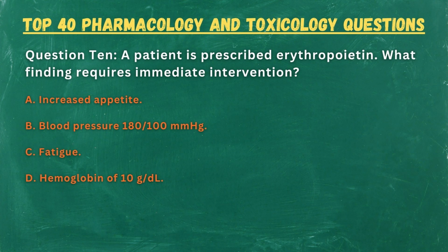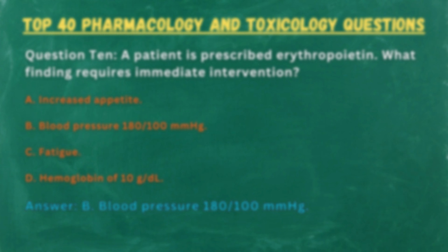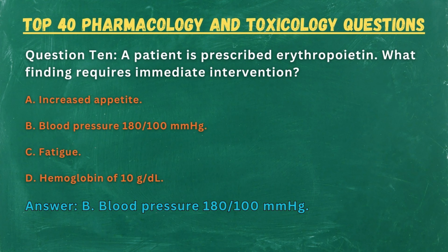Question 10. A patient is prescribed erythropoietin. What finding requires immediate intervention? A. Increased appetite. B. Blood pressure 180/100 mmHg. C. Fatigue. D. Hemoglobin of 10 g/dL. Answer: B. Blood pressure 180/100 mmHg.